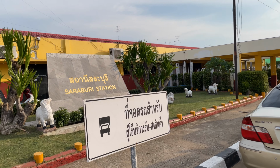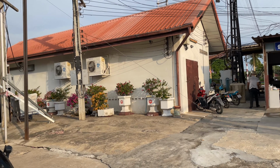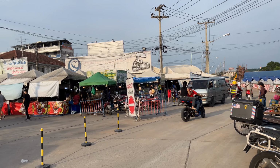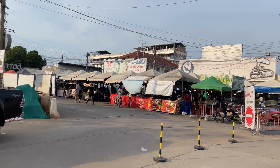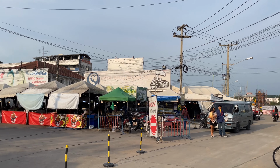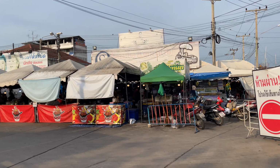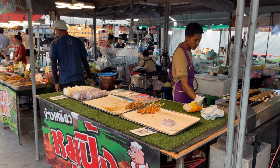So if you ever find yourself in Saraburi, here's the train station, and they're building the high-speed train, so they've got quite a bit of construction going on, and they're building the pillars. And then right here is the market. It goes up that way, and it mainly goes down along the train tracks. And you can see the old faded sign right there with the train. That is telling you it's the Charon Sap train market. So we'll start up here and then we'll walk around and see.